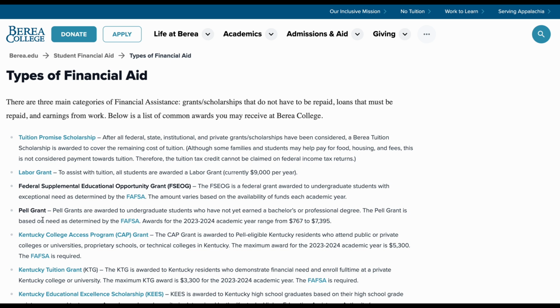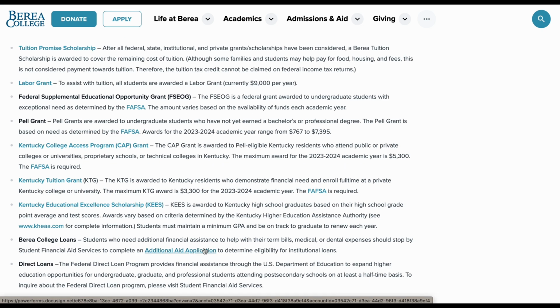They also have the Pell Grants. Pell Grants are awarded to undergraduate students who have not yet earned a bachelor's or professional degree. The Pell Grant is based on need as determined by the FAFSA application. Awards for the 2023-2024 academic year range from $767 to $7,395. They also have the Kentucky College Access Program grants. The CAP grant is awarded to Pell-eligible Kentucky residents. They also have the Kentucky Tuition Grants and the Kentucky Educational Excellence Scholarship.